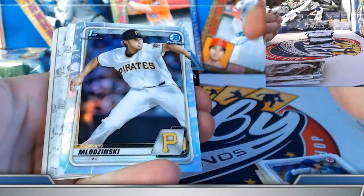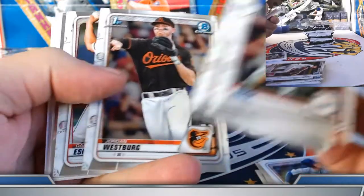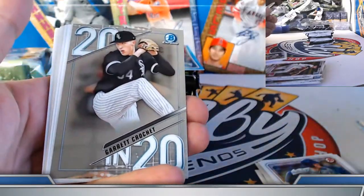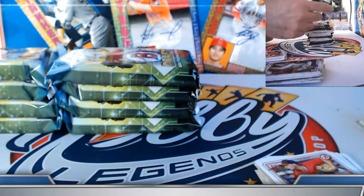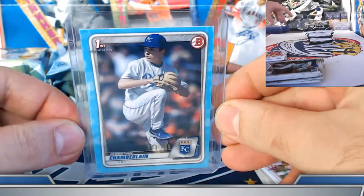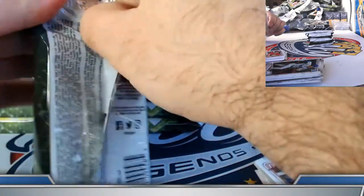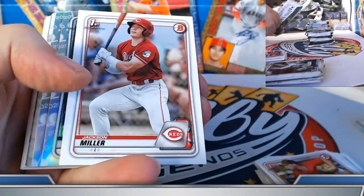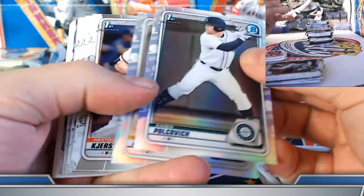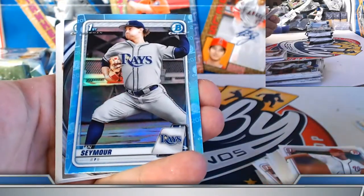Chamberlain, sky blue paper to 499. Ludzinski and Van Eyck. Kyle, I know you said no more Van Eyck, but snuck in a refractor there. Crochet. Polkovich, Abrams refractors, Kerstad Crow, Sky Blue, Ian Seymour.